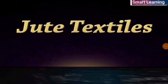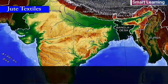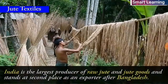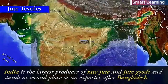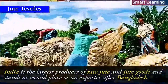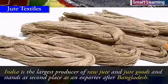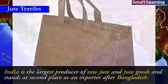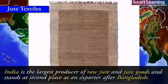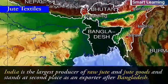Textiles. India is the largest producer of raw jute and jute goods, and stands at second place as an exporter after Bangladesh.